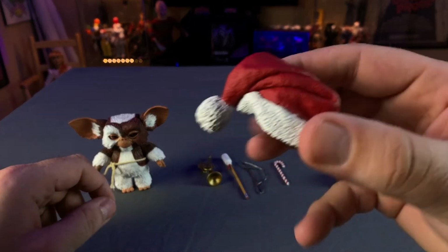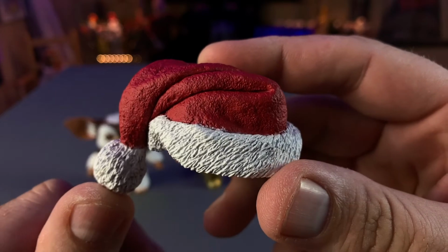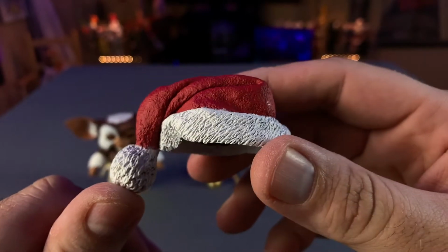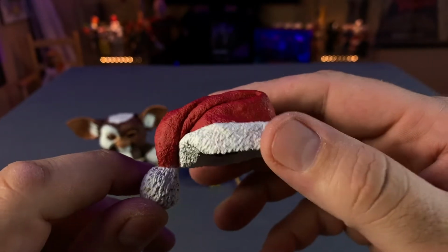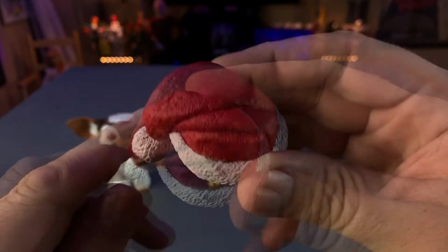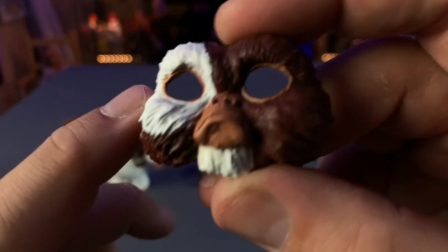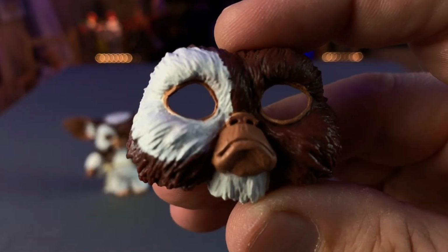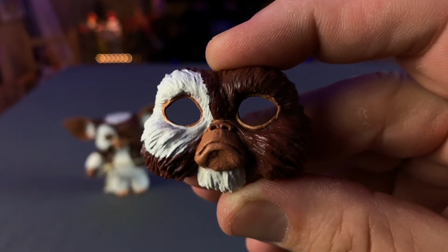It also comes with this Santa Claus hat right here, which you can see. Good detail in this hat. Looks like it's fluffy, but it's not. This is all just molded rubber, hard rubber. Set that aside. I didn't talk about the detail too much in these. Detail is really good, typical for these kind of cartoony characters.